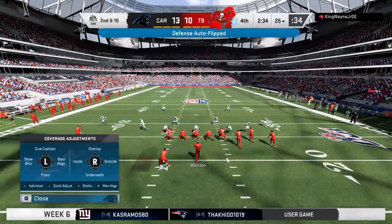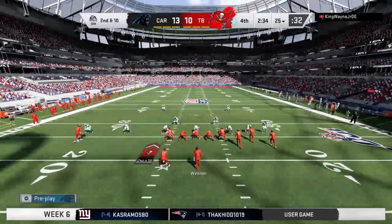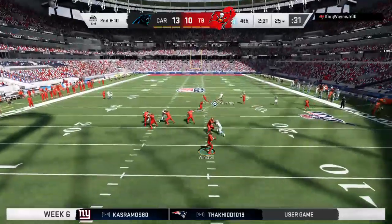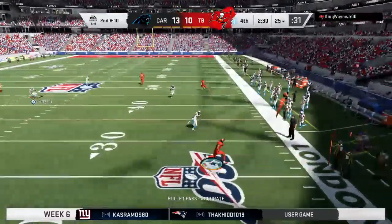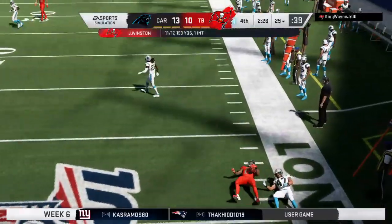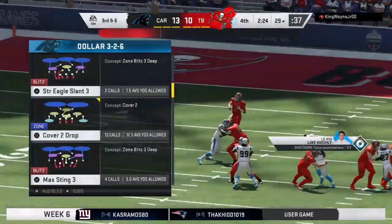An incomplete pass leads to 2nd and 10 from the 25. Now Winston. Caught on the right side by Jones. And from the 25, they work this to the 29, a gain of 4.